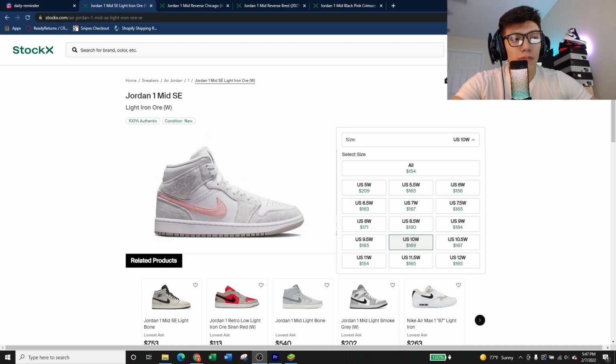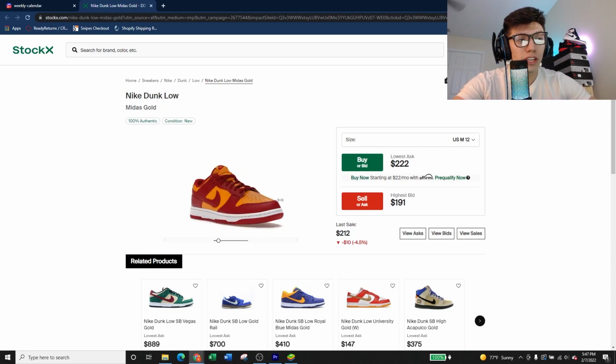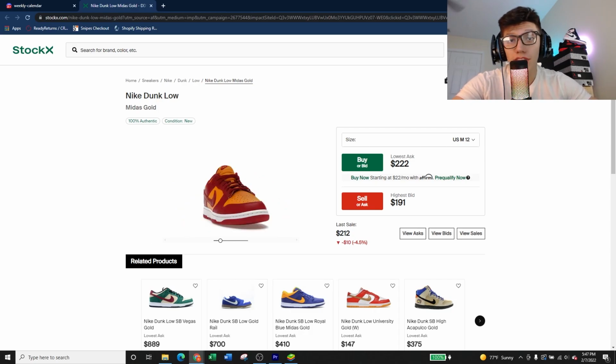So definitely don't sleep on this pair, guys. A great one to cop and probably a good one to hold as well. Then dropping in Asia, we have the Nike Dunk Low Midas Gold, and this is a pretty cool colorway. If it's dropping in Asia, it's probably going to be dropping in the US soon, so be on the lookout for that.